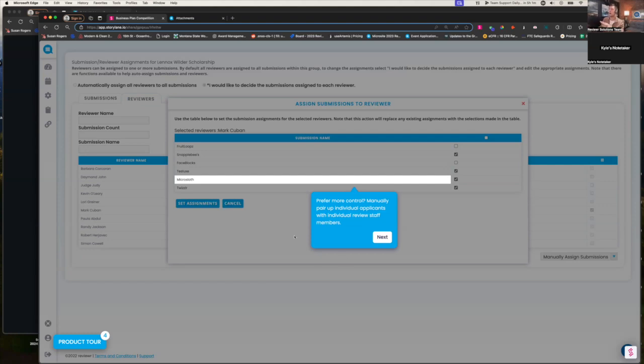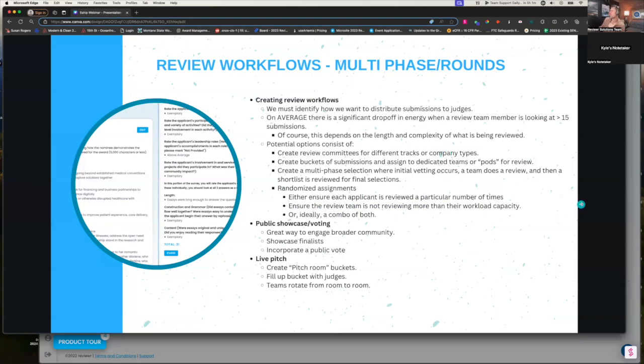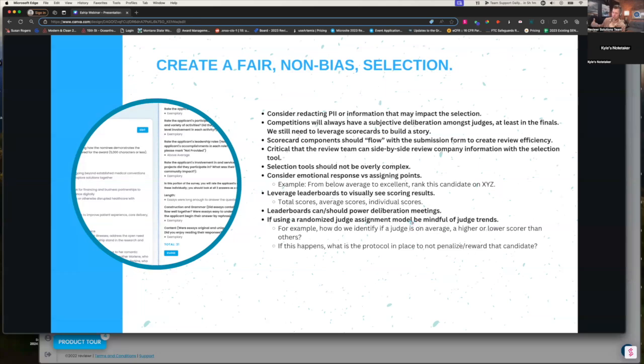So really powerful stuff here. Also, from a data security and privacy perspective, we have to make sure we can control who's going to be accessing what. So then the last piece of the puzzle here is actually conducting the judging and scoring process.